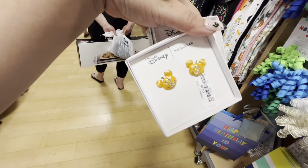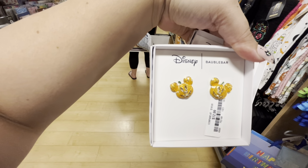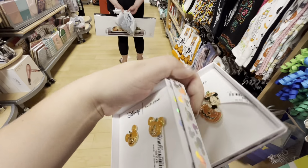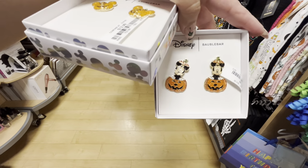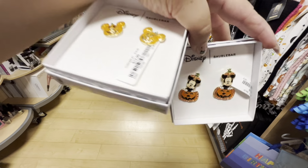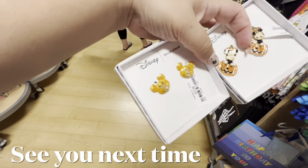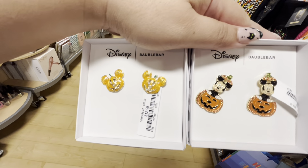Look, I found these. I was hunting for these, $12.99. Yes, I found two sets. My friend wants one, and then I found one of him. Do I want him too? I think so. He's just so gorgeous. These are $17 though. These are $13. Yay! I'm so happy. I found the Disney pumpkin earrings.